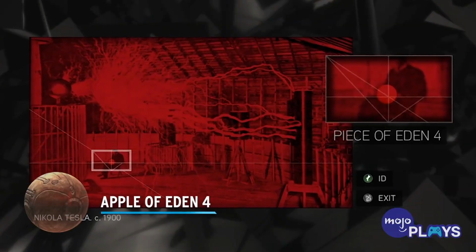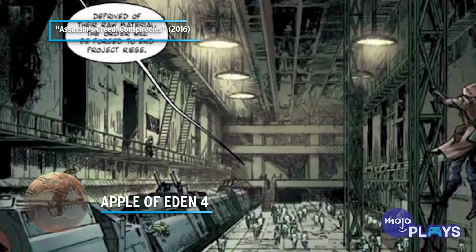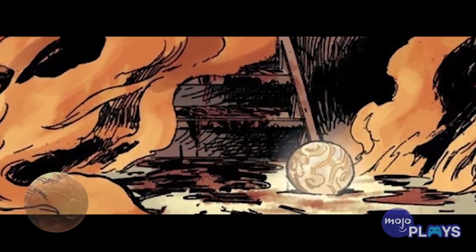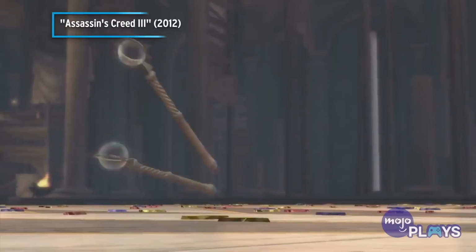Apple IV was deciphered by Tesla to help him develop electricity, though later shipped to Germany's fascist leader to commit all sorts of horrors. Eventually it fell into the hands of Abstergo and was destroyed by assassin efforts.